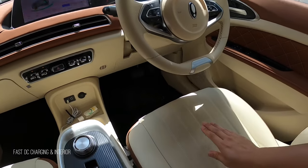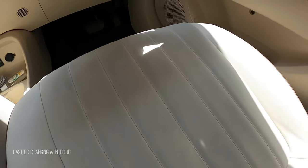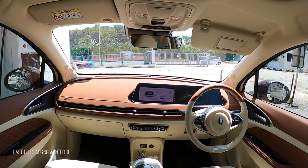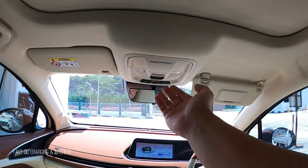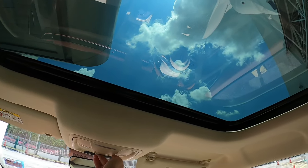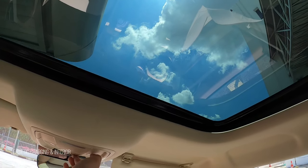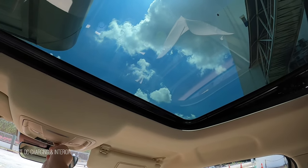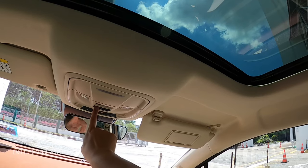Not tough. This one, now because of the color, you guys can probably see it's a bit black there already. But it does give the car a nice airy feel. This is the sunroof. Well, I'm wrong. There you go. And you could open this as well, but let's see if we want to do that. There you go. But nope, I'm not gonna waste my air conditioned air.